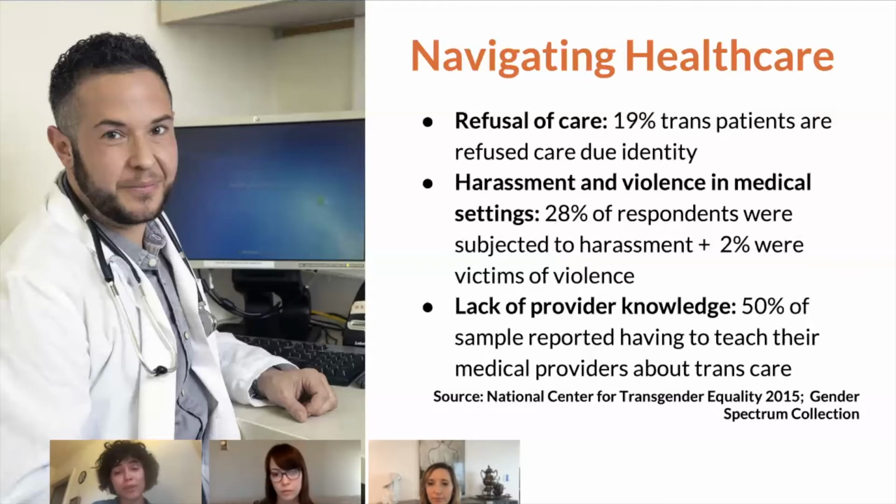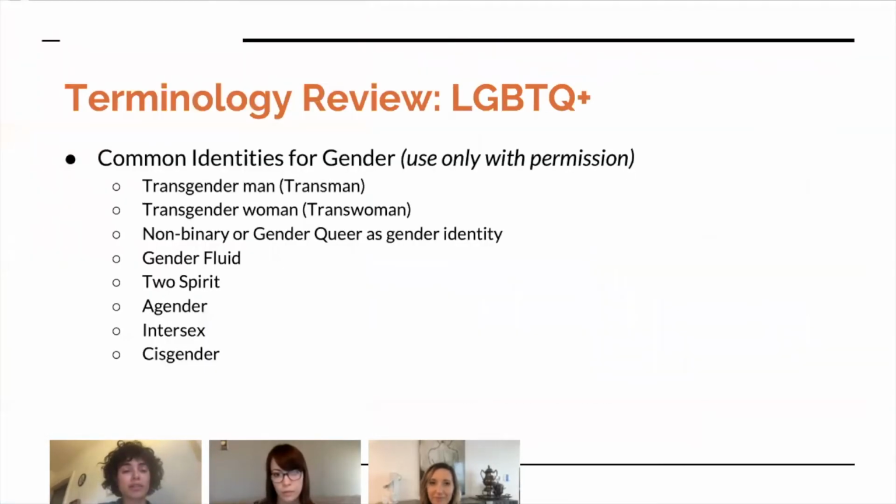Also, we all went to medical school or got some form of medical training. We really don't want our patients to have to educate us. They came to us to get healthcare. We want to make sure that we can educate them and provide the resources that they need. I'm just going to briefly cover some common LGBTQ plus terms that you'll see.